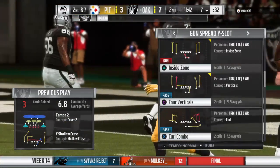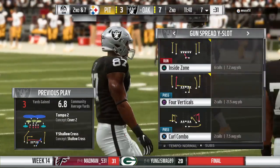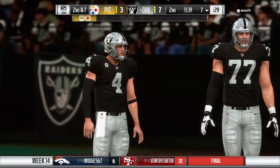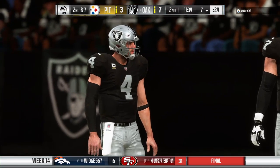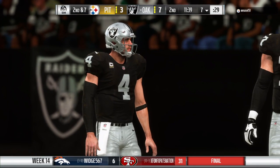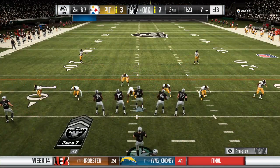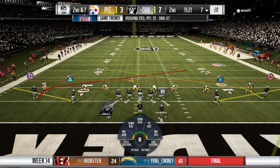One thing you're hoping for when you run drag routes, you're able to hit a receiver in stride, and he can pick up a lot of yardage after the catch. But in this situation, the defense was effective, able to stop him before he could get a good head of steam going. That first down completion only netted him 3. Second and 7.